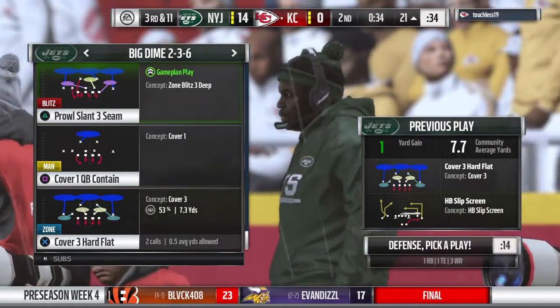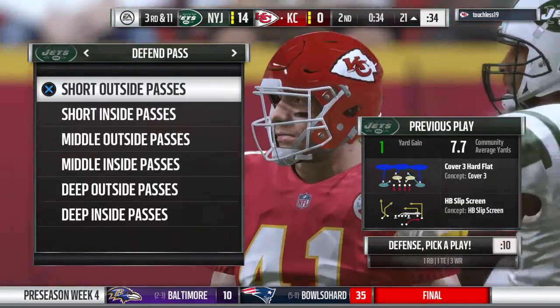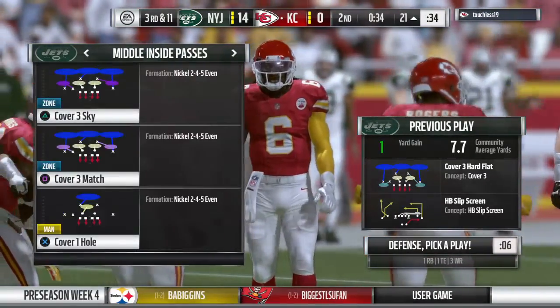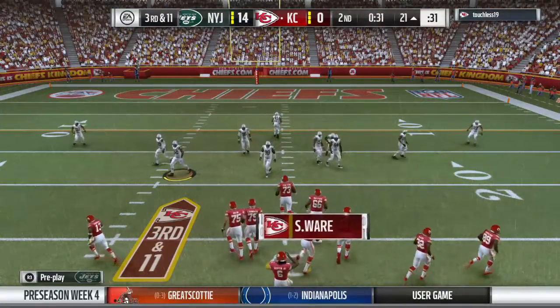In order for a screen pass to break big, a lot of things have to come together and be well executed, but all it takes is one small thing to go wrong and keep it from being a big game. Will the defense dial up the pressure? Let's see. 3rd and 11.